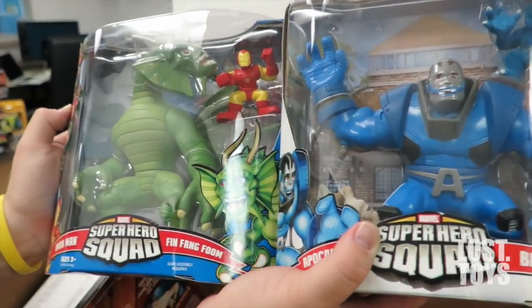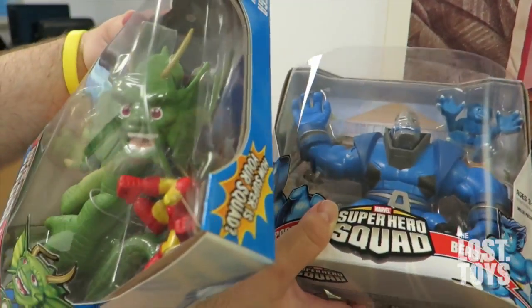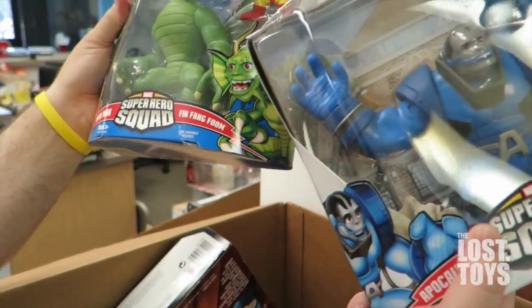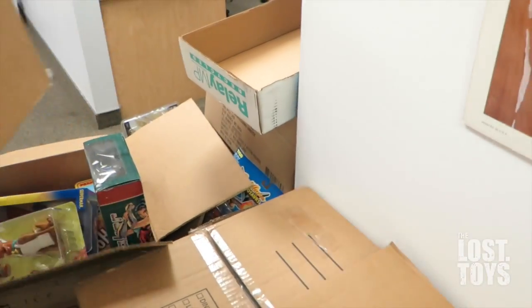So those are cool. Just like a happy Fing Fang Foom and a happy Apocalypse. Yeah. Makes me happy. Even his look on the face is like, maybe it's not so bad after all. Maybe life isn't so bad.